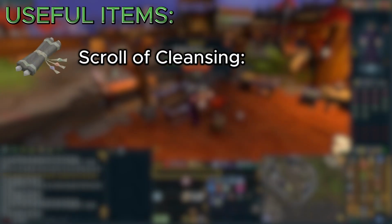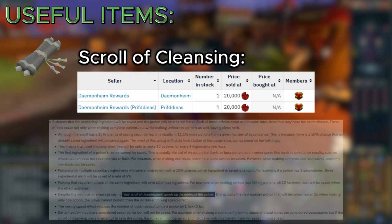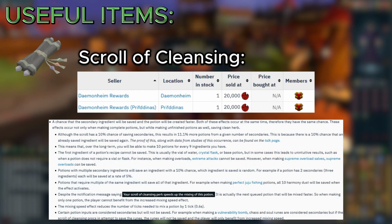First thing we're going to talk about will be all the extra behind the scenes items that will help make these methods super profitable. The first item is the Scroll of Cleansing. The Scroll of Cleansing is a reward from Dungeoneering, costing 20,000 Dungeoneering tokens. Once unlocked, it gives you some really nice passives when creating potions.